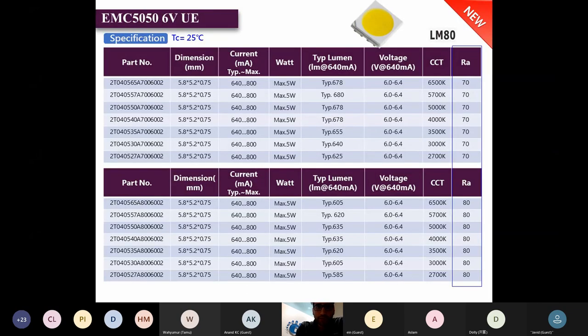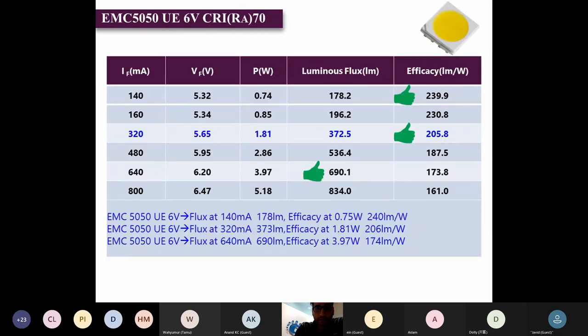This is again the specification for our 5050 6 volt UE series. Both CRI 70 and CRI 80 are available, and this is our CRI 70. In this chart you can see what the result would be if you drive the LED at 140 milliampere, 640, or 800. So we did the lumen testing at different driving currents.